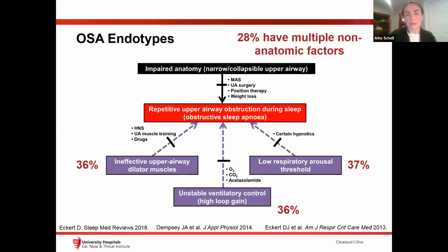This review, they found in their physiology labs that about 28% of patients actually have multiple non-anatomic factors. And you can see over a third of patients had at least one of these other issues going on. So I think it's really important, especially as a surgeon who's considering operating on the upper airway and perhaps only taking care of one of these branch points, to consider, is this a patient that has multiple non-anatomic factors that also need to be taken into account?